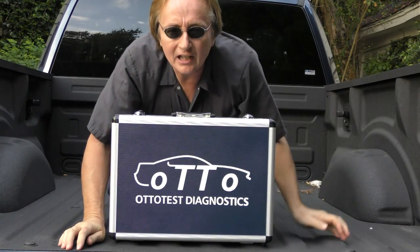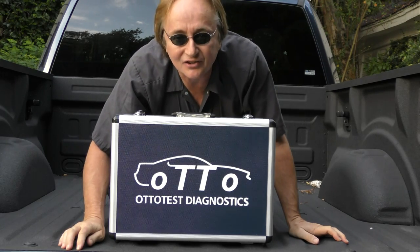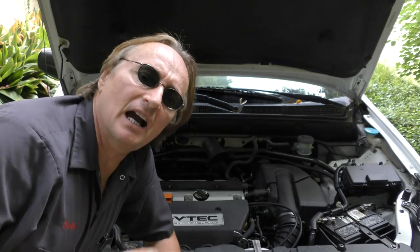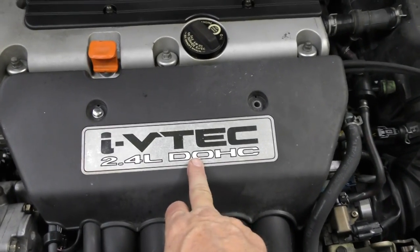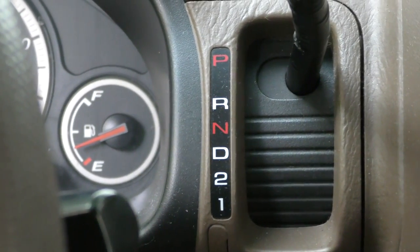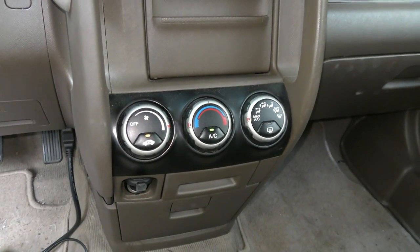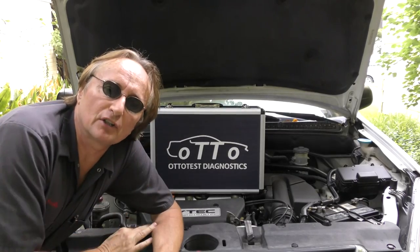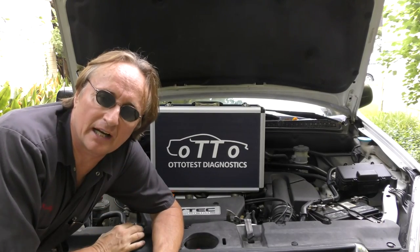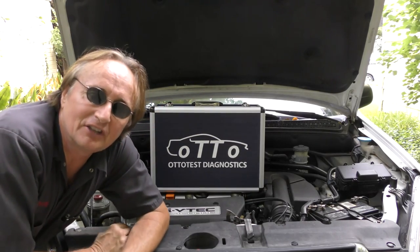Today I'm going to show you how to fix the insane complexity of modern cars. Now realize in modern cars almost everything is run by computers. From the variable valve timing of the engine, to the shifting of the automatic transmissions. Heck, even the air conditioning systems are run by computers. And when these computer systems break down, as all electronic systems do, you need to use another computer to analyze and fix them.